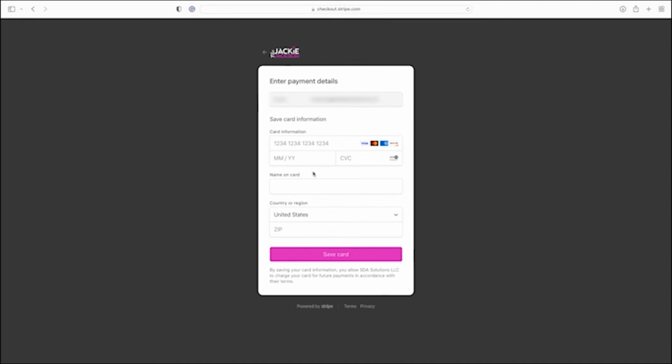As a quick reminder, the payment you make for subscriptions does not go toward your reports. These items are paid separately.